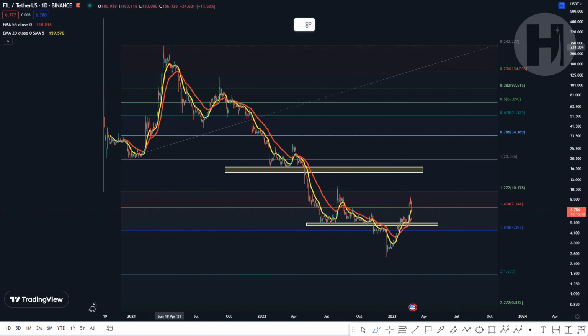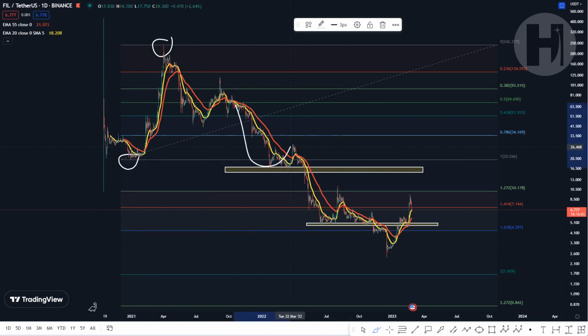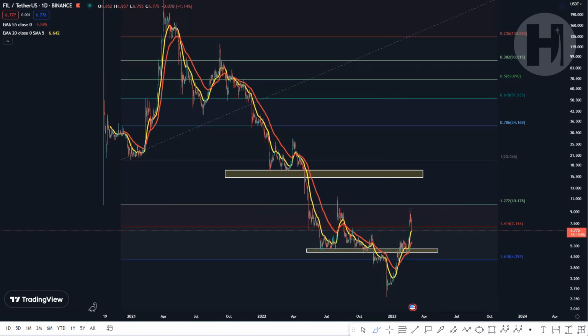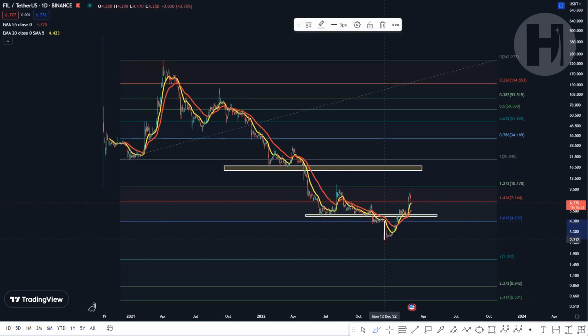So as you can see, this Fibonacci retracement is set up with the swing high back in April of 2021 and the swing low back in December of 2020. We started retracing all the way down to the 1.618 here at $4.30, and that was an incredible buying opportunity. And we also had this capitulation in December where we went as low as $2.49. So basically $2.50. This was an incredible buying opportunity.